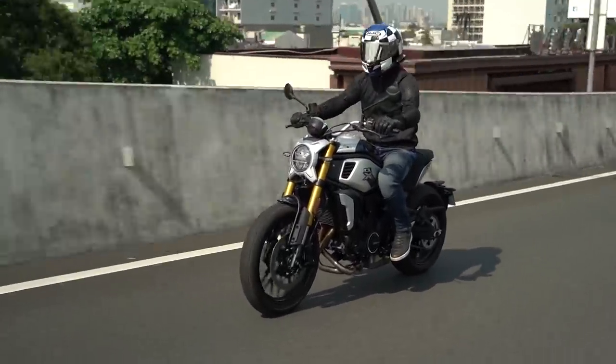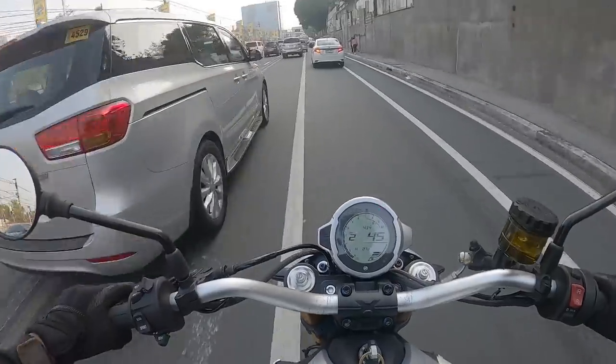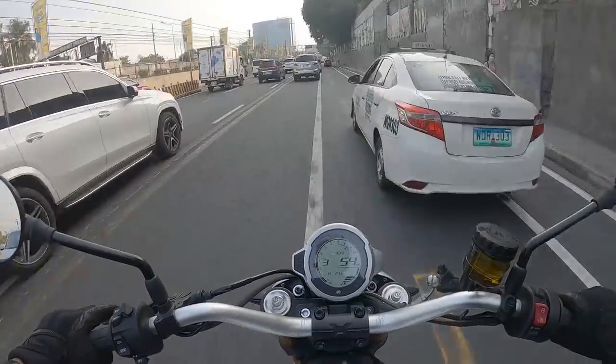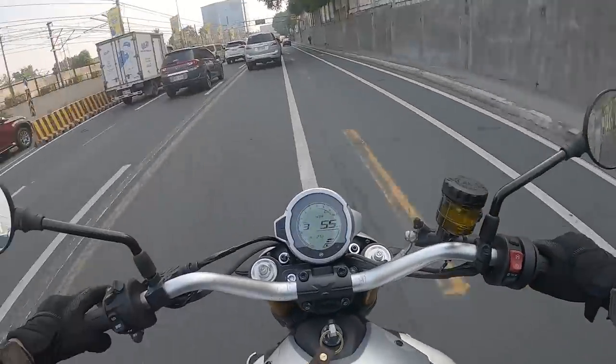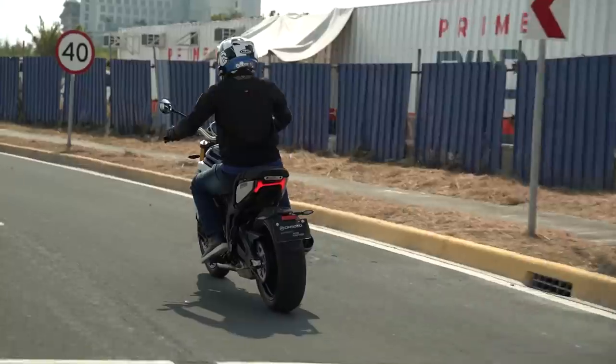I think the bike is friendly enough for a beginner rider, or maybe somebody who's been riding scooters or smaller displacement motorcycles. This is a nice step up motorcycle to the middleweight category.